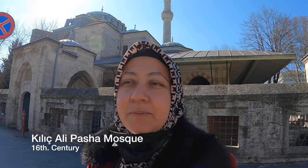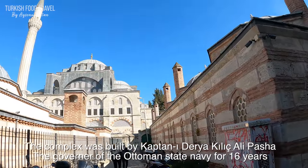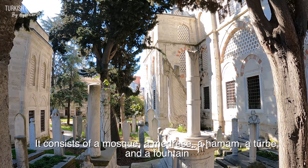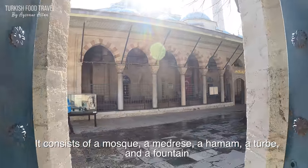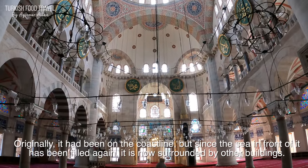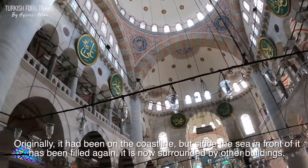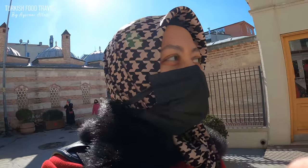The first place I wanna show you is the Kılıç Ali Paşa Mosque from the 16th century. In the complex there is a hammam you can visit.